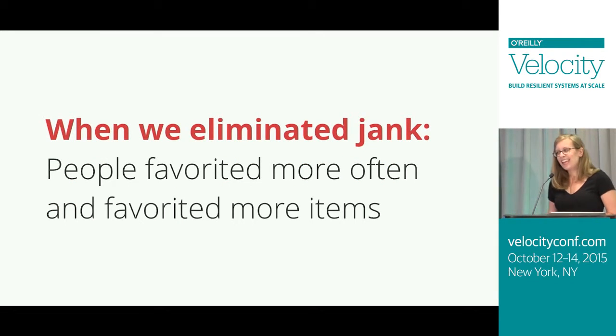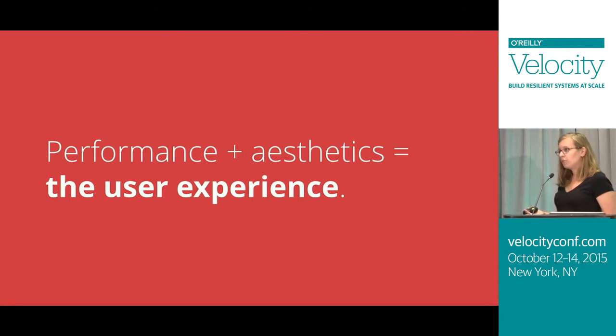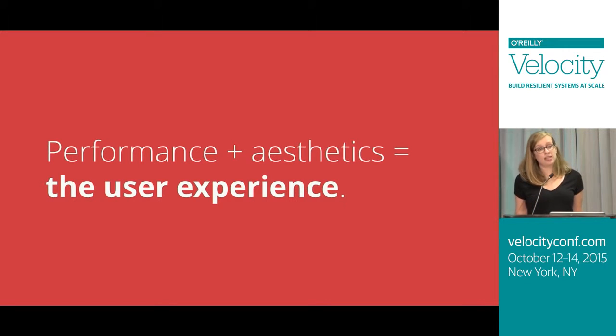Jank is when you scroll on a page and it hitches, it stutters a little bit. So one time we had scrolling jank on one of our pages, the activity feed. It was due to some overlapping border shadows. And once we eliminated this, we ran an experiment that showed with the jank and without the jank. And we found that people favorited way more items way more often. So this is all to say that performance is absolutely part of the user experience, just like aesthetics is.